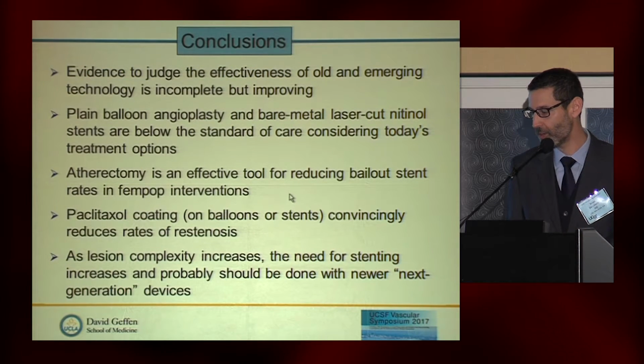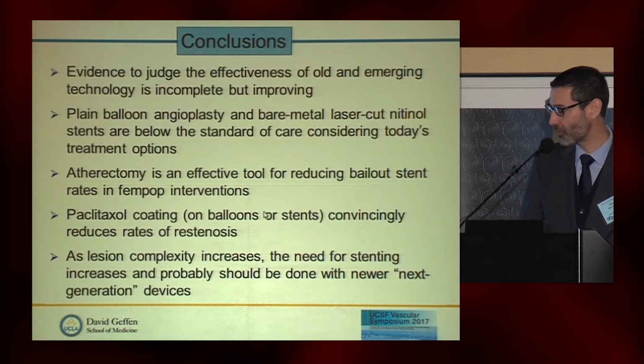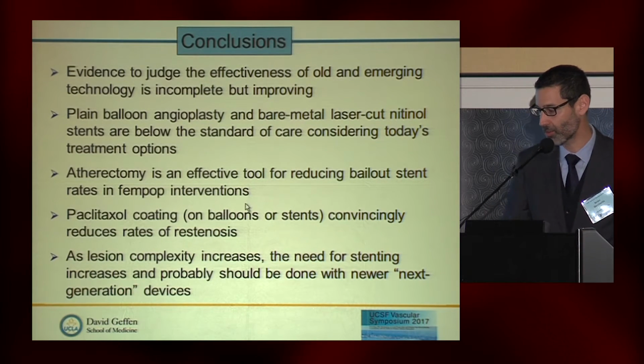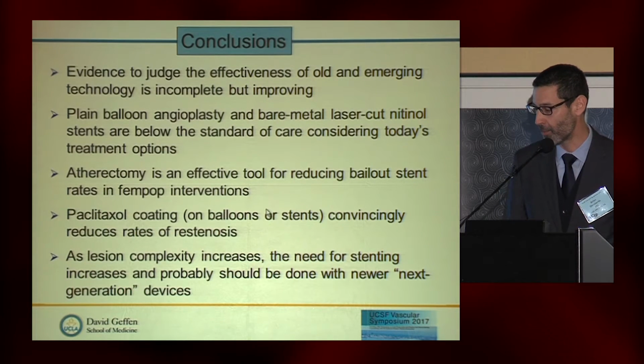So I'd finish here and conclude by saying that evidence to judge the effectiveness of both old and emerging technology is incomplete, but it is improving. Plain balloon angioplasty and bare metal laser cut nitinol stents are probably below the standard of care at this point, considering the wealth of treatment options we have today.